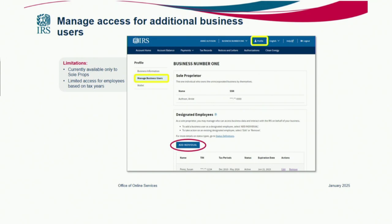Designated employees, listed here, are essentially individuals that are authorized to interact with the IRS on behalf of the business on tax-related matters. They have limited access based on permissions. For example, they may view account information such as account balance, payment history for designated tax periods, possibly make payments for any tax periods, and request a tax compliance check. But they may not sign forms, manage other designated employees, or view information on the sole proprietor or other designated employees.